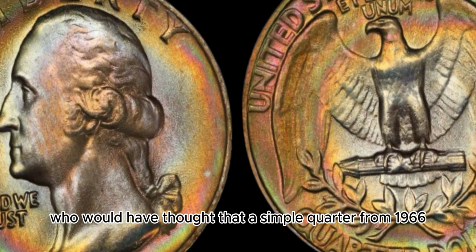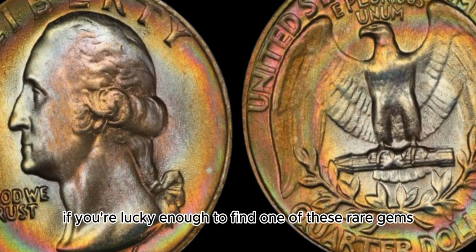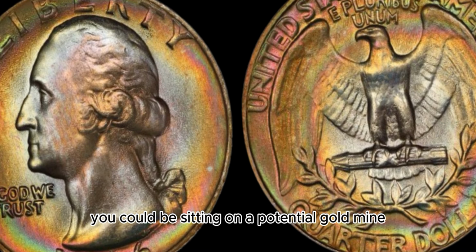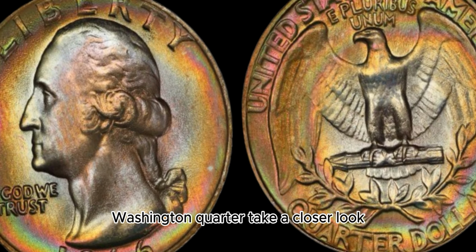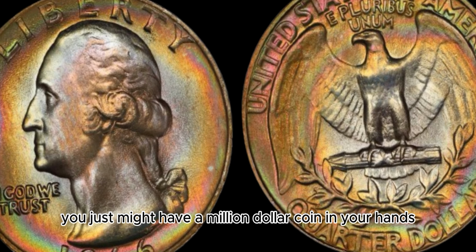Who would have thought that a simple quarter from 1966 could be worth millions of dollars? If you're lucky enough to find one of these rare gems in your collection, you could be sitting on a potential gold mine. So, the next time you come across a 1966 Washington quarter, take a closer look. You just might have a $1 million coin in your hands.